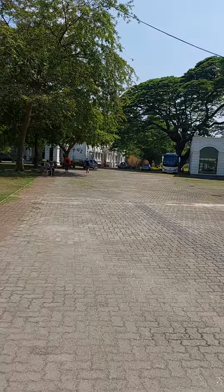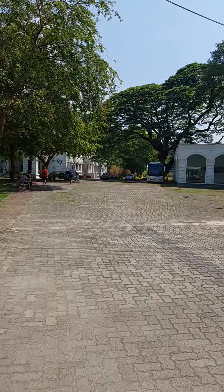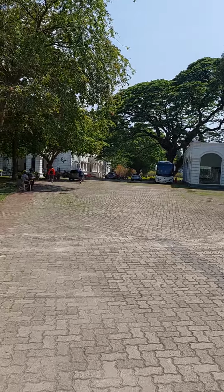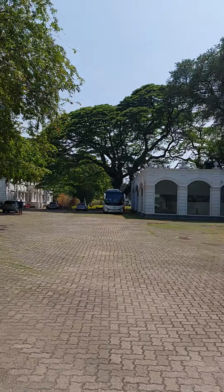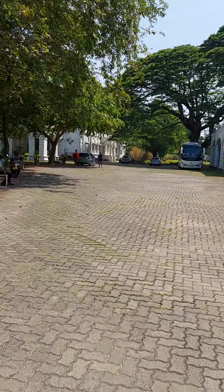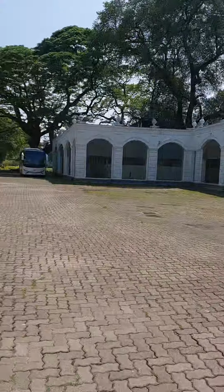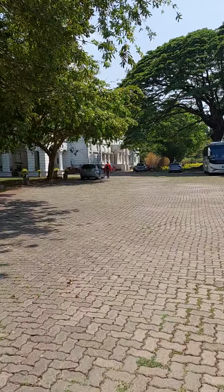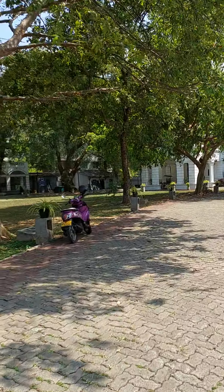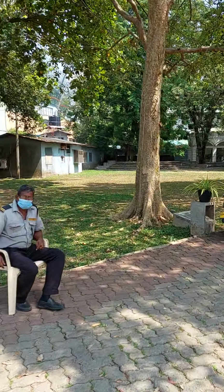So I'm going on my way to the art gallery. I'm sorry, not the art gallery, it's Laksala, yeah. When we enter this part, on the right side we get the museum side. So this is the Laksala site. A very kind person, the security uncle. He helped me a lot. Thank you very much for your support, uncle.